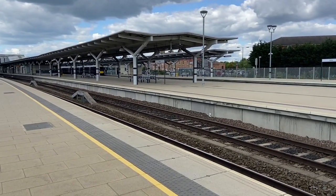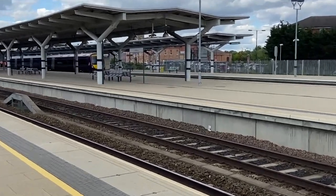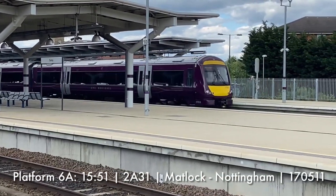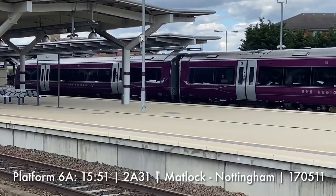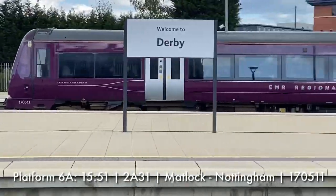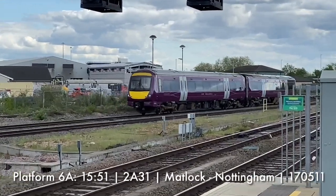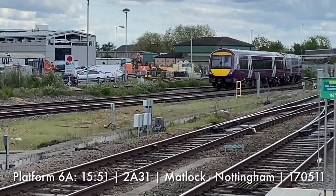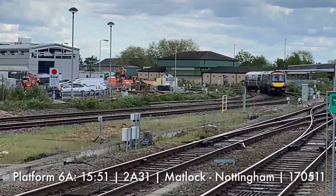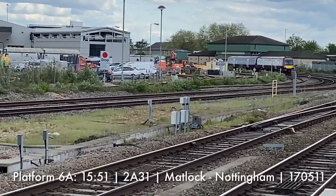Fifteen:48 Matlock to Newark Castle, Nottingham. 75:11. For Nottingham. Within the next week, there'll be a few more of those running through, but every 1.5 hours, please.